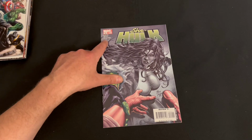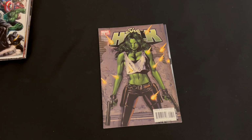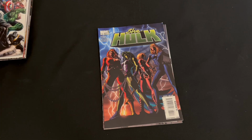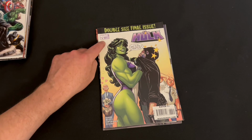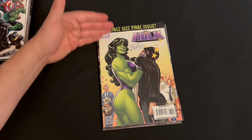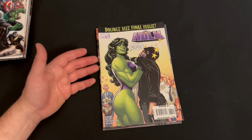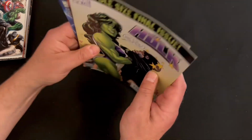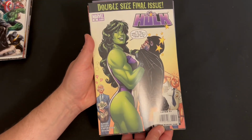So I grabbed issue number 22. This is during the Peter David run. 26, 34, 35, and similar to the Ms. Marvel, I got the final issue from this volume as well. Always like to cap it off, and now I just need to fill in between. Could take me a long time to find these because I don't see them all that often. So the fact that I could find 5 or 6 here, 5, that was really substantial progress to make on a title like this. And that's a great cover on that final issue of that run.